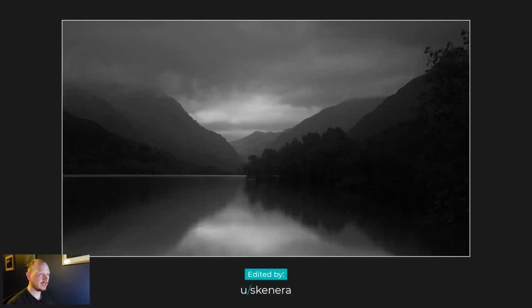So the next one we'll look at is this one by Skenera. This was the only image that was black and white, and I thought it was an excellent choice. I didn't think about making it black and white myself with my own edit of this image, but it just adds so much drama to the image.